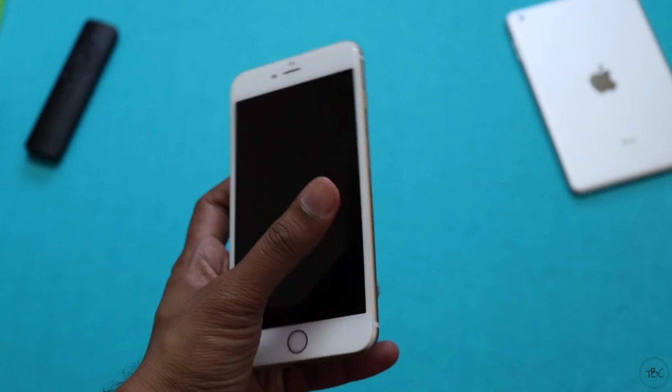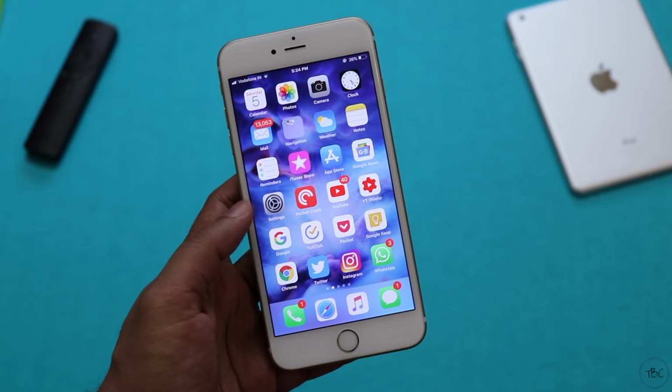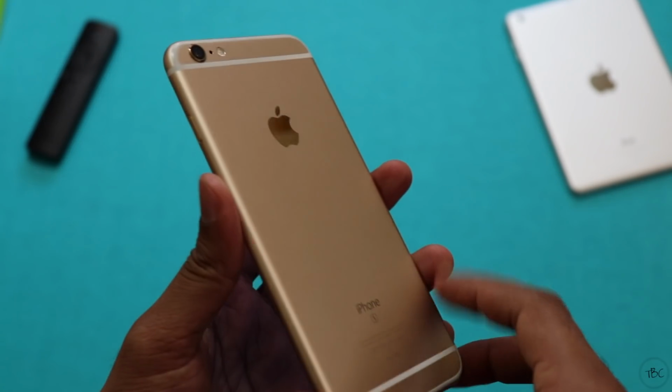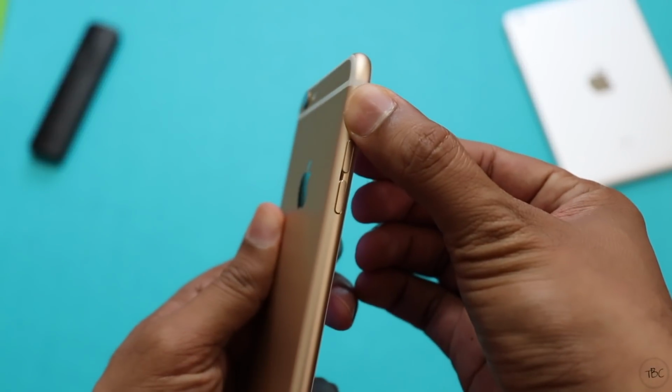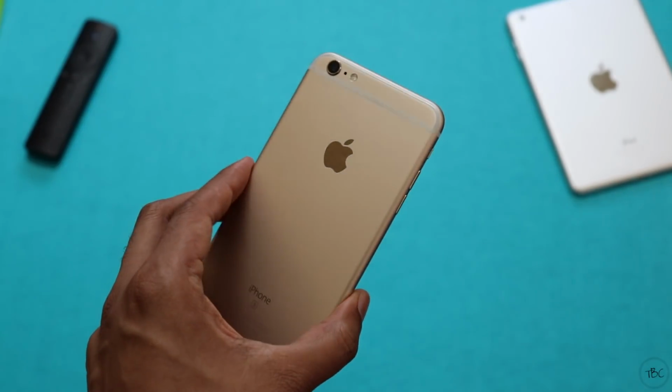Some of the other minor stuff about the iPhone 6s Plus is that it has NFC, which can be used for Apple Pay in countries which support Apple Pay. Then the vibrating and haptic feedback is done by the Taptic engine, which is better than the normal vibrating motor. It's a minor thing, but you will notice it and it's still functioning well.